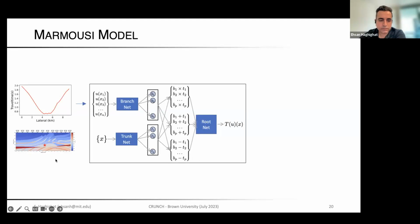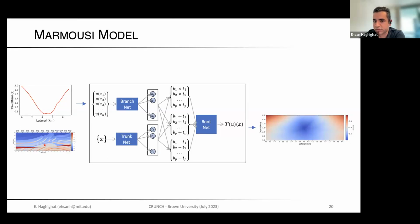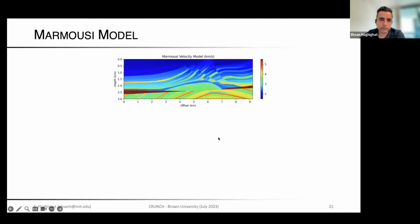So that's the Marmousi field. For example, we have some seismic stations at the top, and we are reading the travel time. That goes to the branch network, and we obtain the solution. And from the solution, taking the minimum time tells us where the hypocenter was, because that is associated with zero travel time. So that's the main model here.